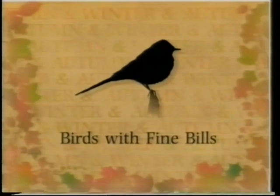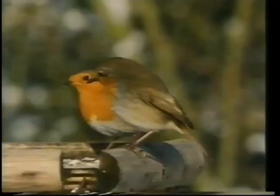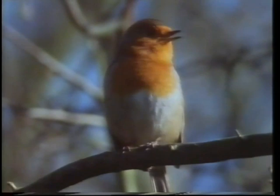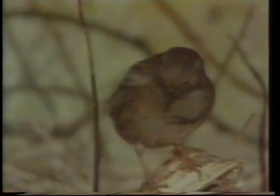Several birds in this category can be seen in the garden all year round. The robin, for example. The dunnock. The goldcrest. And the wren.